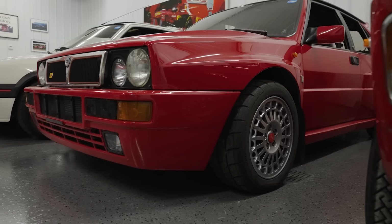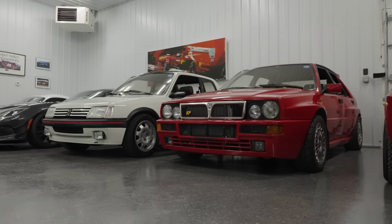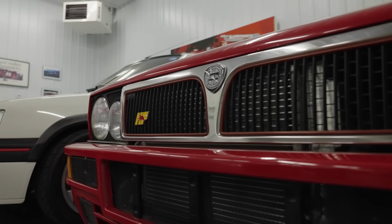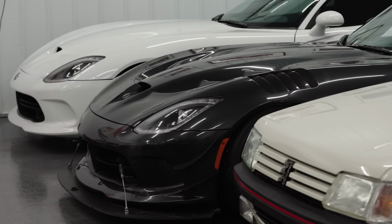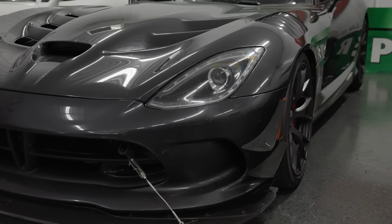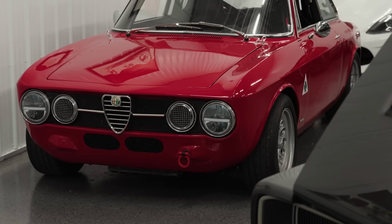Then there's the Evo Lancia Delta. This is more the racing influence, so these were all-wheel drive with 225 horsepower turbo and won 5 rally championships. This was also a rally car, so a boss of mine when I interned in France had one and I fell in love with the way it drove. Then there's the Vipers. So this is the Gen 5 Viper, and this is a 2016 ACR. I think the first one off the line. And I took it right to the racetrack.